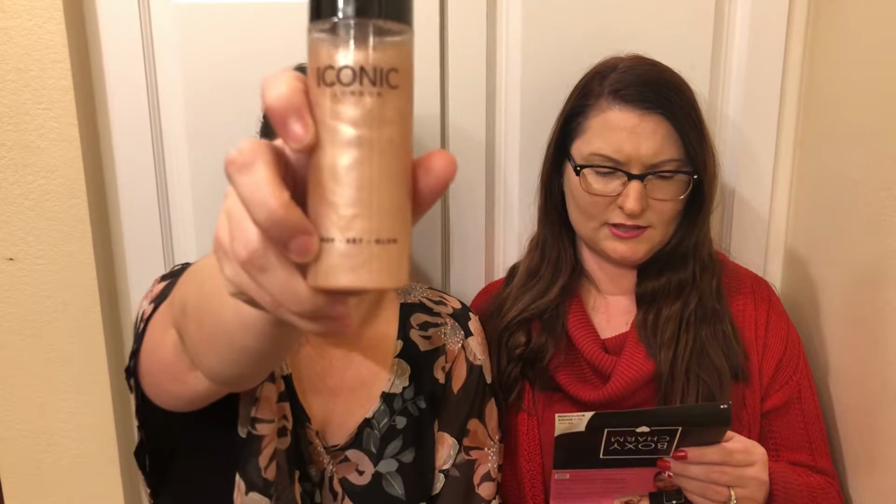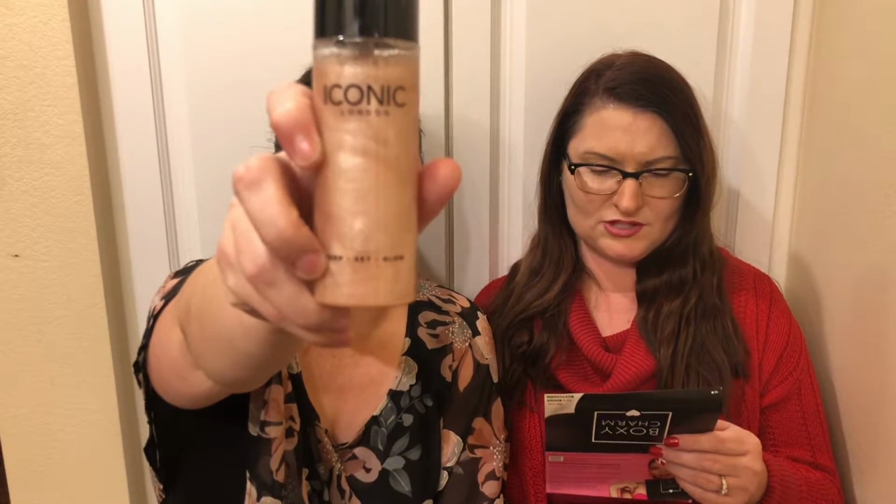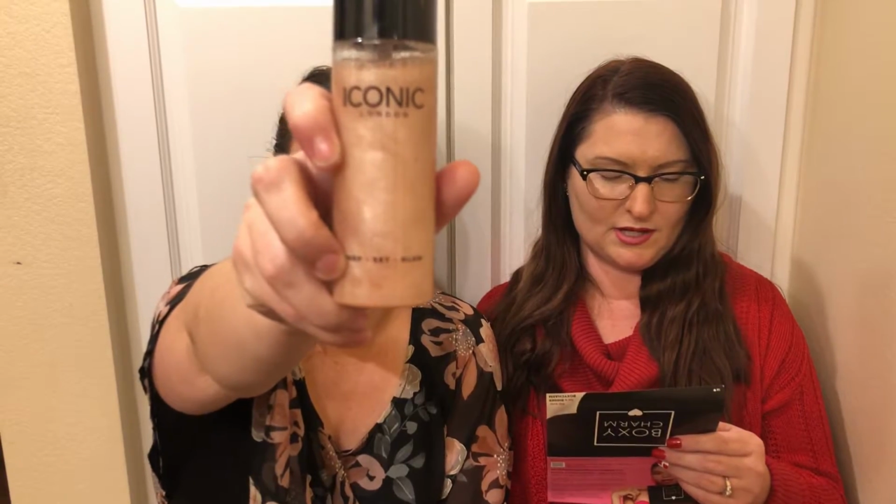So this is a thing that I chose. I can't remember what the other option was, but I chose Iconic London's Prep Set Glow. And then it said it was going to send it in two different colors, and I was like, I hope whatever color I get, it's a good color. It says it's normally $29. Prep Set Glow is a hydrating mist that refreshes with light reflecting properties that leave the skin with Iconic's glow.